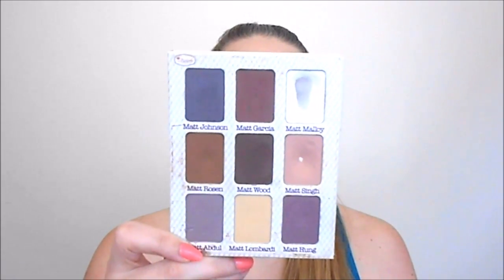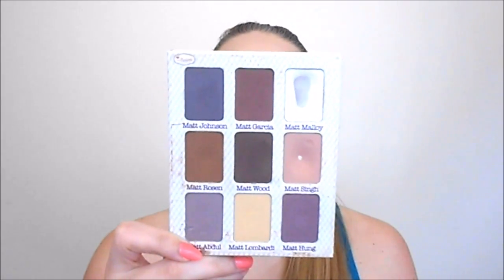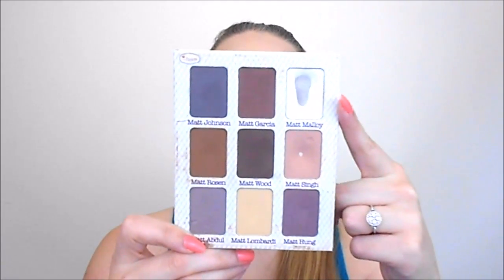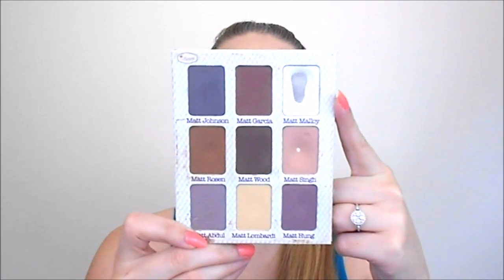So for this project, I am counting this item as completed, but I will continue to show you guys the progress each and every month. I don't plan on using Matte Singh very much, but I do use Matte Malloy on a daily basis to set my brow bone. So I figured I might as well go ahead and show you the progress on that.